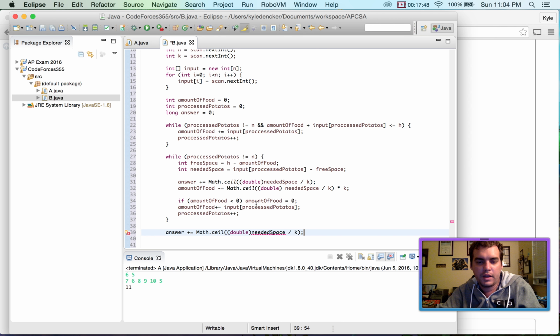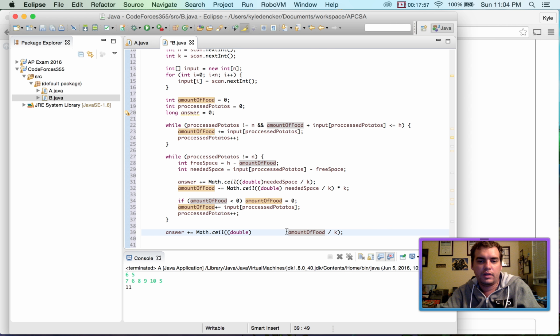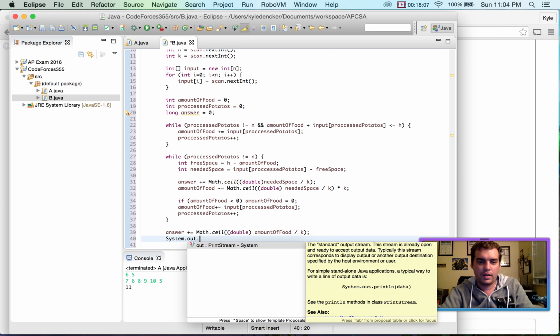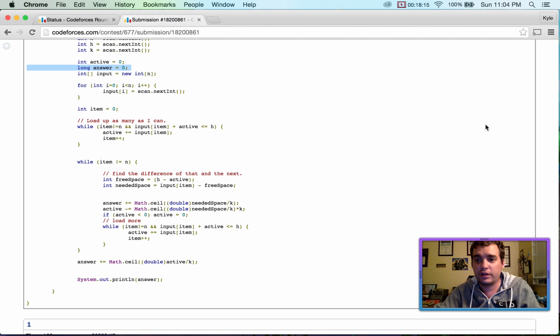paste it here. But all we really need to know is, I didn't want to do that. Copy. We really want the amount of food, cast as a double with our answer. So let's see if this works. I'm not 100% sure it will, because things have not been working very well for me lately. So let's try this out.